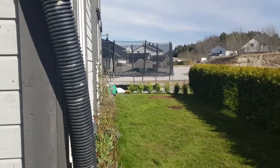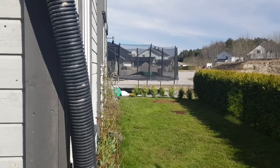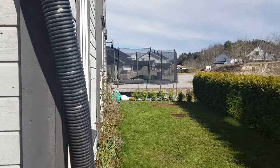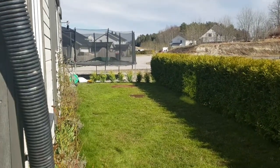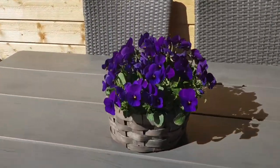Not meant for cars. We don't like to park our cars inside a garage, mainly because the allowed space to build out there really isn't big. It's very small. So most of the garages in this neighborhood aren't even used for cars. They're used for storage. The pansies are very happy right now. They're loving the sun.